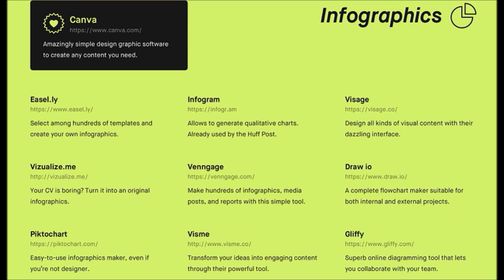Also, you can visit Ysage. Ysage.co is used to design all kinds of visual content with their dazzling interface. You can also visit visualize.me. I would say this one is to turn your resume or your portfolio into an original infographic to make it exciting. So visualize.me gives you a better picture to showcase to the world and make you appealing, and not just some boring stuff that you want to bore people to death with. So yes, visualize.me is something that brings excitement.